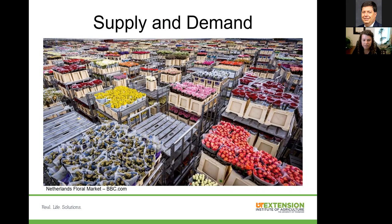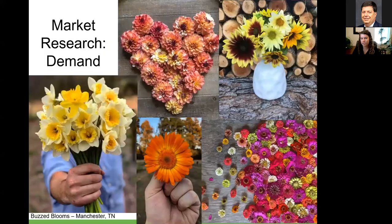So this is a floral market in the Netherlands, and it's famous. You can look it up and learn all about it. But obviously, there's demand for cut flowers. Why is there a demand for cut flowers? If you look at these photos, how does that make you feel?